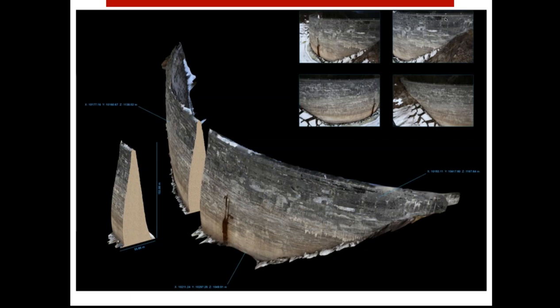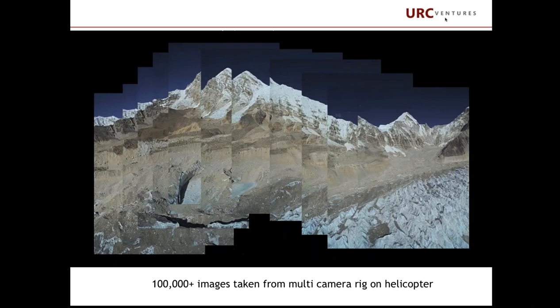So this was actually a dam up in Alaska we worked with a survey company to do, where they needed to deliver the cross sections of this dam to the Alaska Electrical Authority. So we're still kind of in state of the Walmart with that, but now let's go to the state of the art.